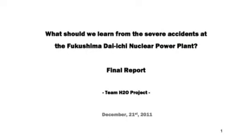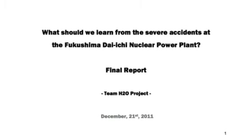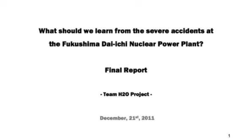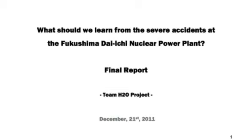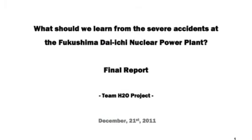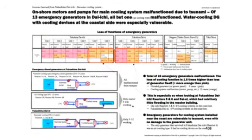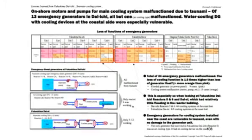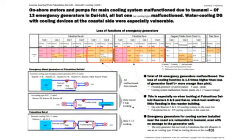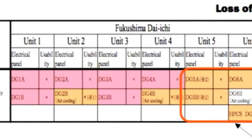On December 21st, 2011, a report was written by a Team H2O project, and it discussed what are the lessons that we really should learn from the Fukushima Daiichi nuclear accident. It's a long report, 250 pages, and we have it on the website. But the key page, as far as I'm concerned, is page 108. There's a really complicated graph on the page, but let me explain it. The pink boxes on that graph are the diesels that were destroyed from flooding.